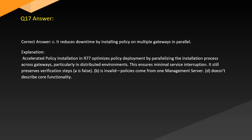A is false. B is invalid. Policies come from one management server. D. Describe core functionality.